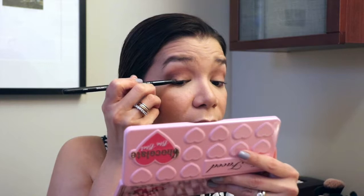Okay, and then I am going to put a little bit under my lower lash line. I used this one the other day, and I'm going to use a Morphe MB27 brush, and I'm going to go with Malted, that dark shadow, and run it on the lower lash line and on the upper lash line too. See the difference? Eyelined, not eyelined.